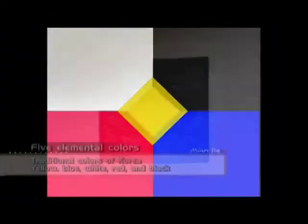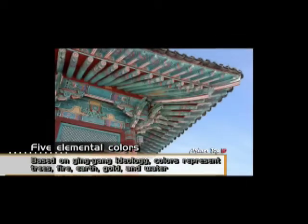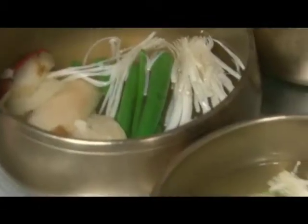White, red, blue, black, and yellow. The five colors based on yin-yang ideology have much to do with Korean life and also with food. The differently colored foods allow us to consume a variety of nutrients.